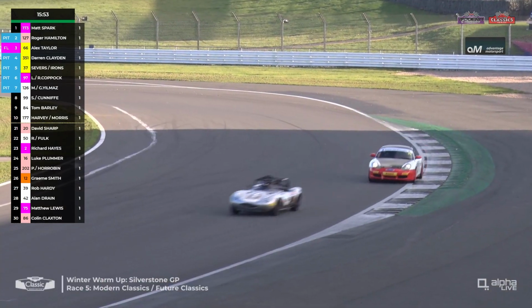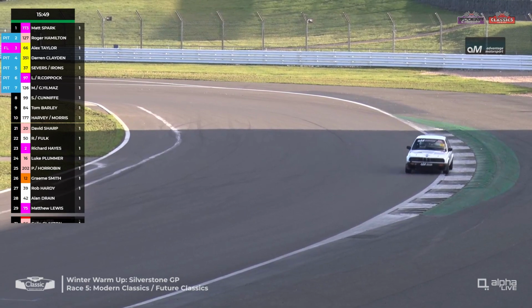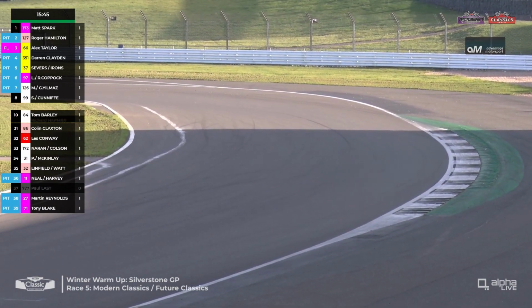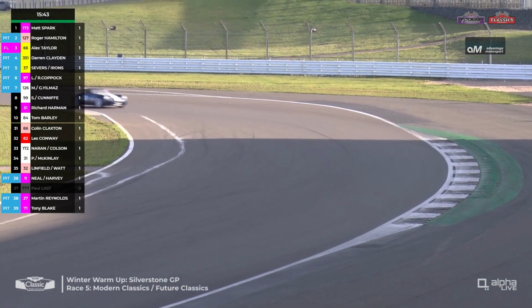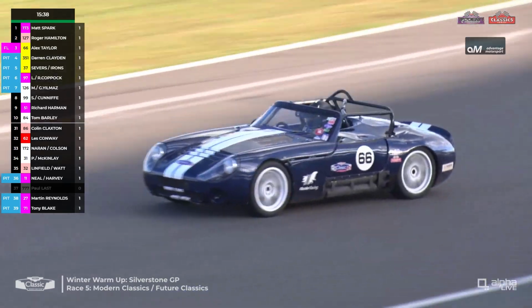So he is sitting there in 18th position at the moment. But yeah, Roger Hamilton is in. We've got Darren Claydon in at the wheel of the Porsche. Andre Severs is in to hand over to Matthew Irons. The Koppocks are in, so that's Lawrence to hand over to Richard Koppock. And I think that is the vast majority of it.